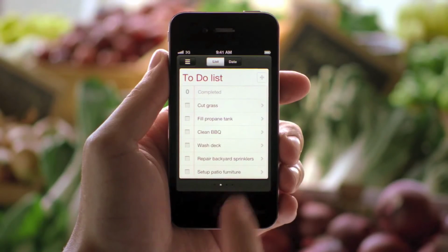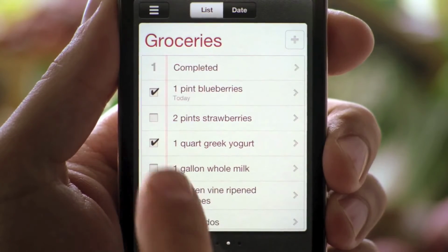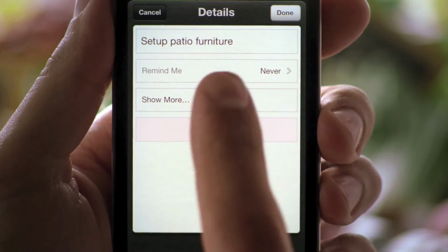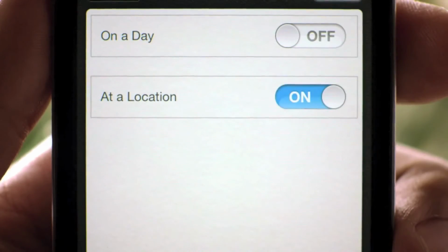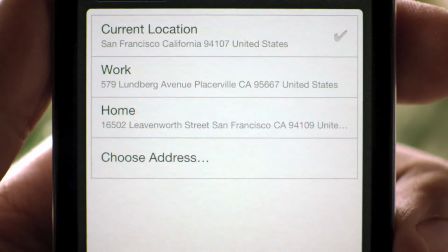We also have a great new Reminders app that helps you manage tasks and keep on top of all the things you have to do. It syncs with iCloud and Outlook across all of your iOS devices. And it even includes location-based reminders, so it can remind you to do something when you arrive at a destination or when you leave somewhere.